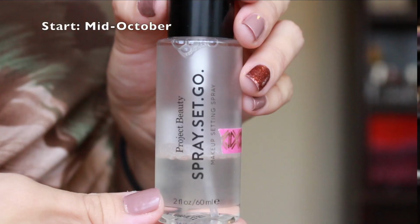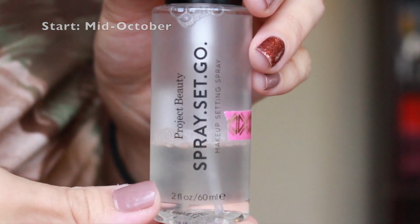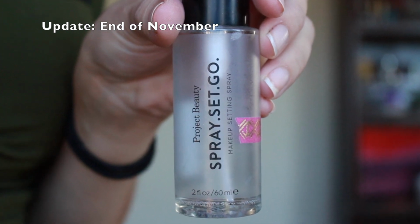All right, so first up, let's go ahead and touch on the ones that I no longer have. The setting spray from Project Beauty. I will be putting in pictures so you guys can see, but I have already finished that up. I finished it when I did my update post, which I can link up here if you want to go watch that. Again, it'll be down below, but it's gone. I threw it away. I didn't want to hold onto it for the rest of this project, so that one is done. Also finished is the perfume that I selected, which was the Avon 007 perfume.